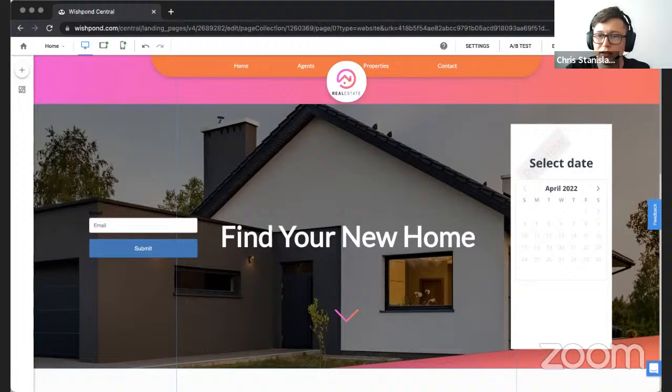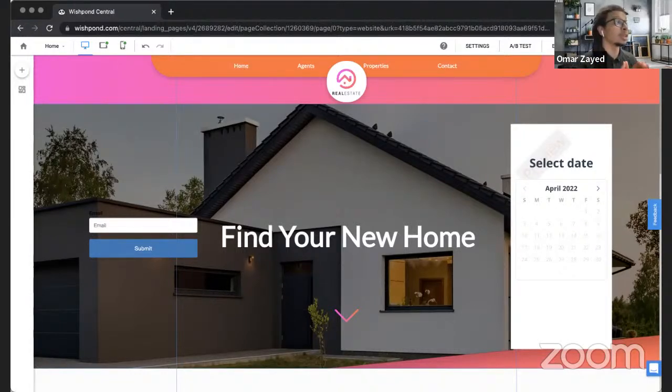Gaurav asks, is it available already? How can we get access? Right. So, like I said, we are doing a public release today. So everybody that joined here should have access to the website editor once they log into their Wishpond account. But if you don't have access to it, just feel free to reach out to your account manager, and we can give you access manually if it's not appearing on your account as of now.